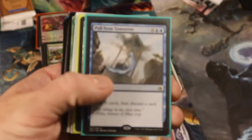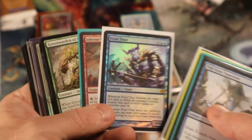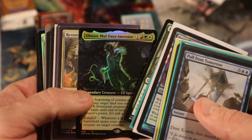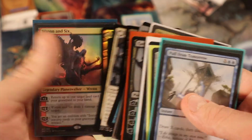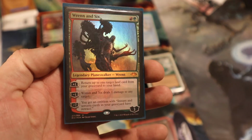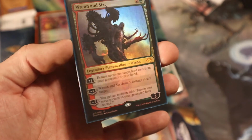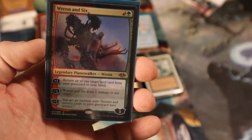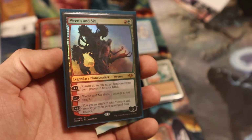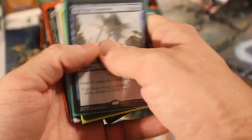Some of the LPs are things that I would have wanted to see in near mint, like some of these foils, and then of course the Big Daddy. This made up almost half, about 40% of the value in the collection: this foil Renin 6. It will sell in LP, but when I see high-end foils like this, I want them in near mint because near mint sells quick. LP tends to sit for a while. So just be aware of that when you're buying collections.